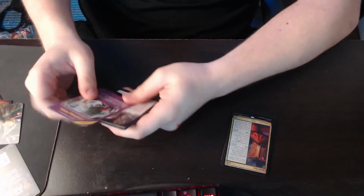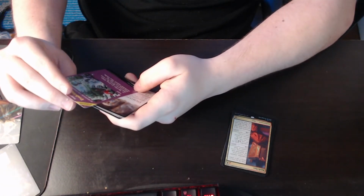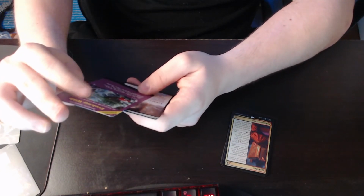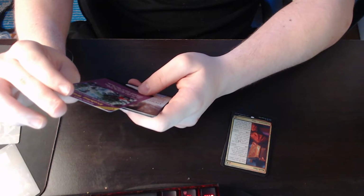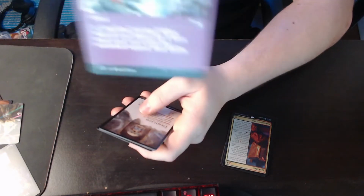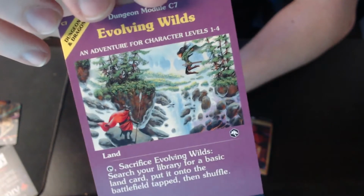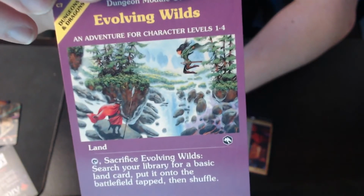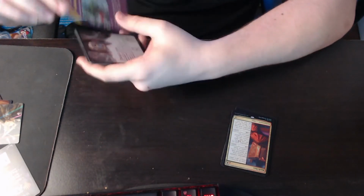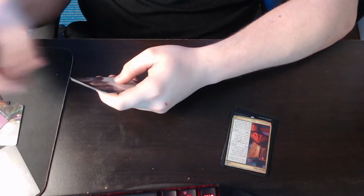But they also give us some special stuff. This is a dungeon module. So I'm assuming it plays like a normal card, but it works. It's so weird. Evolving Wilds. I don't know if this is based on a dungeon module or not. Made for characters level 1 to 4. I'm assuming it's based on something, an adventure. Makes sense. Sounds like something they would do.